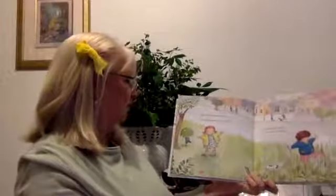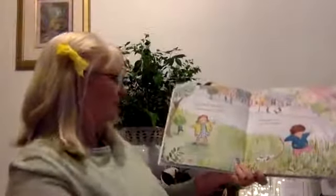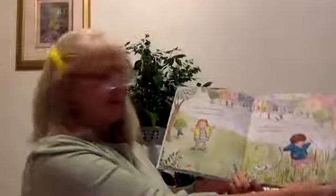Mabel and Robert walked home. I'm collecting sunshine, says Mabel. And I'm collecting wet grass in my boots, says Robert. And as he stomps through the long, tall grass, beautiful warm sunshine on Mabel's shoulders.